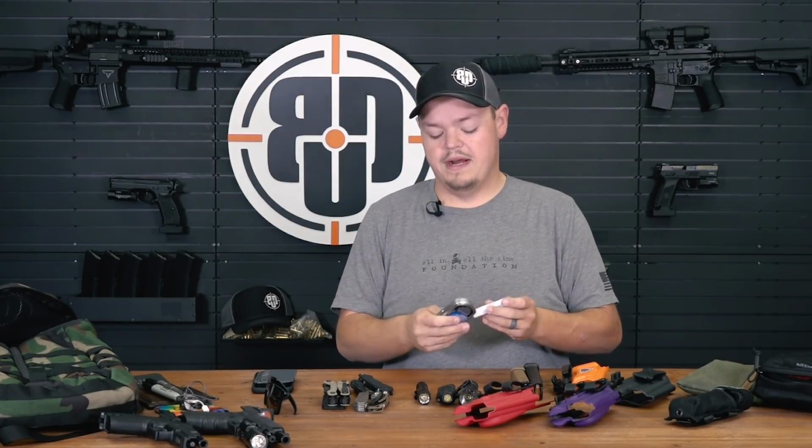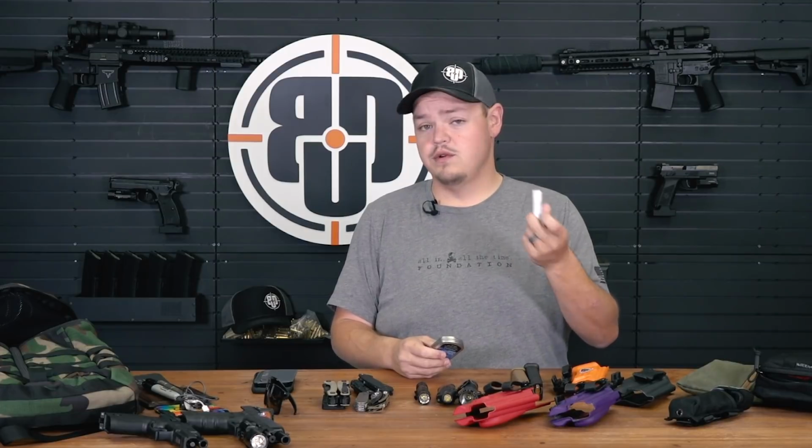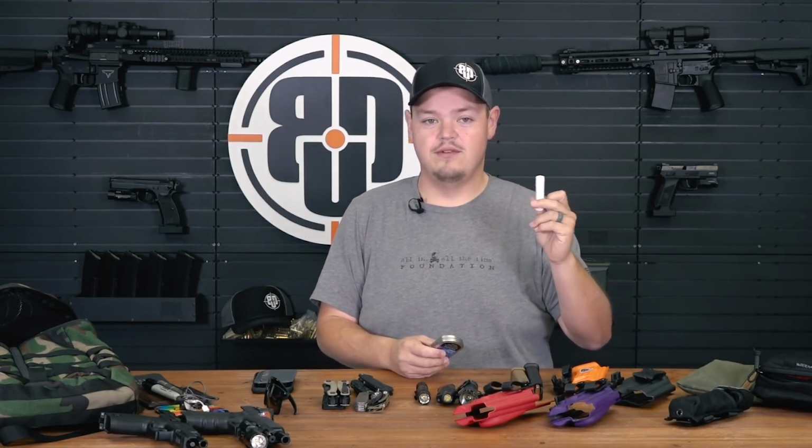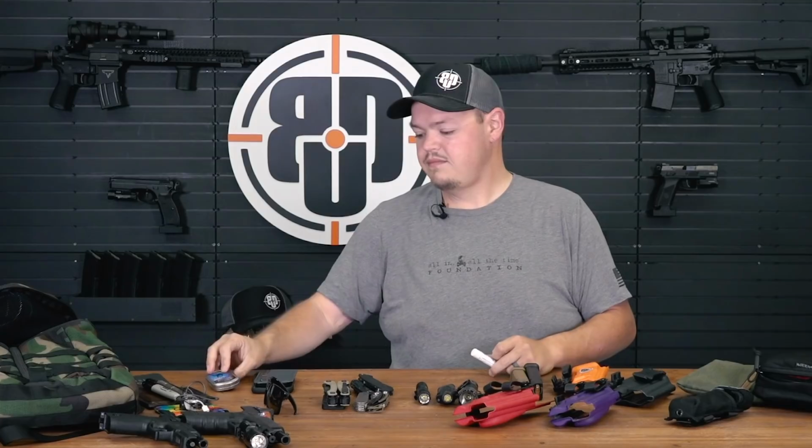Pocket stuff, more pocket stuff. Chapstick, Blue Force Gear makes the best chapstick. I don't care what anybody says. I go to SHOT Show specifically to get these. And then I carry a pocket EDC kit. I've got a fire starter and just some other miscellaneous stuff in here.